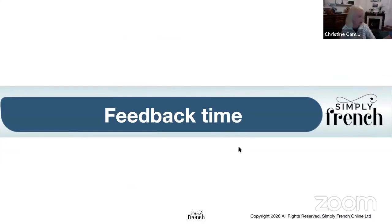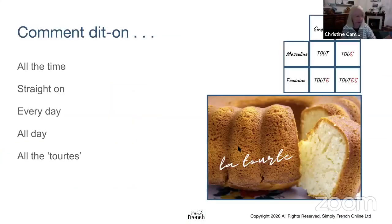So if you get that, you should be able to work on these. I do apologise for the disruption here. My cats are going crazy. It's playtime. So, comment dit-on? All the time, straight on, every day, all day, and all the tourte. Now, tourte is a French word for these. It's that cake made in this shape, and inside it's hollow.